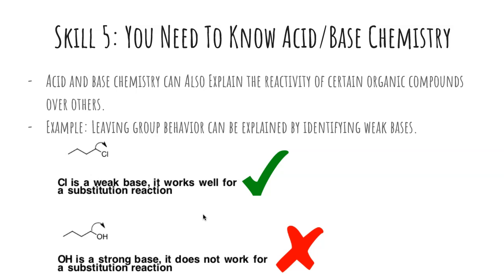Okay, there are a few other reasons in there regarding electronegativity and atomic radius size, but the biggest correlation we have with leaving groups is: are they a weak base or are they a strong base? And the weaker they are, the better they leave.